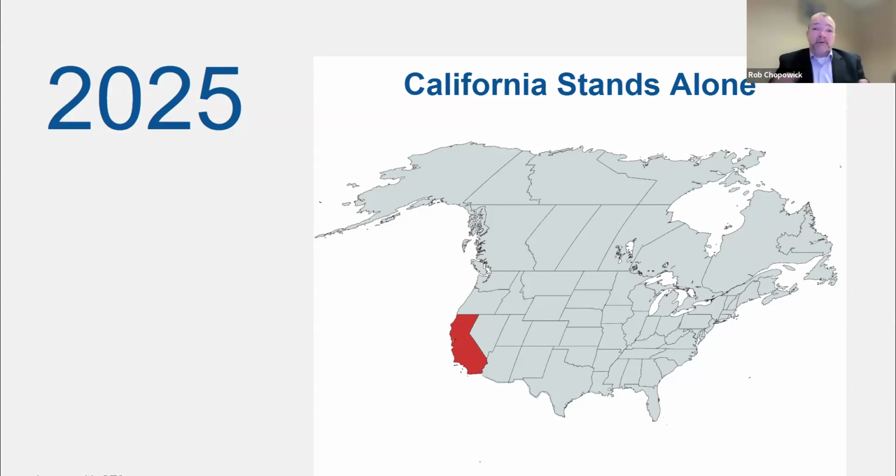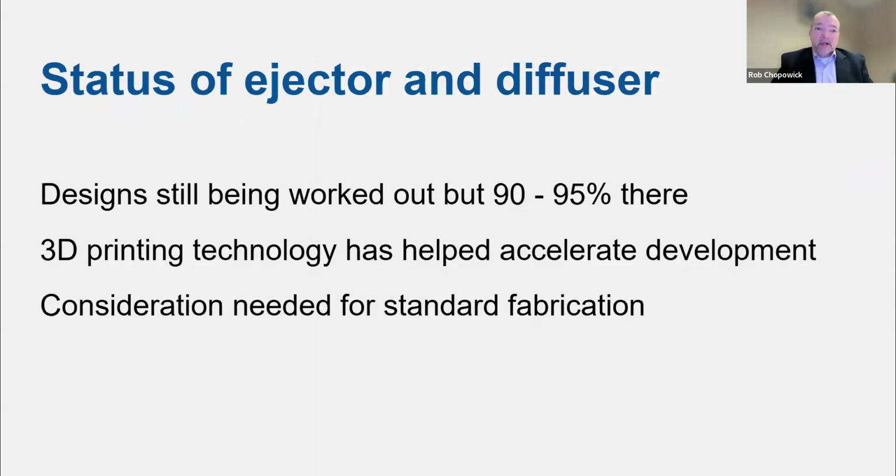So despite all this work for 12 years to deal with SF6, it's still a viable gas that can be used in every place but California. Up here in Canada, where I'm from, it's a standard gas. And so for now, SF6 is going to continue.